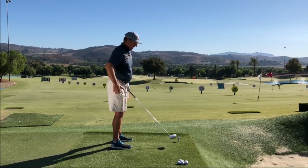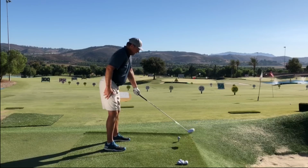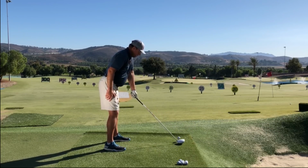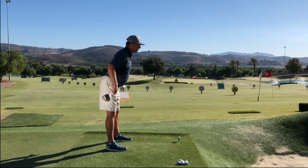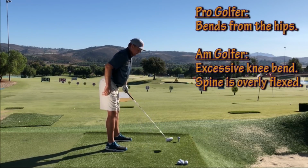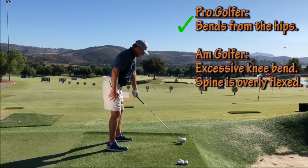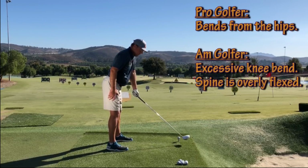The main difference that I see is that the golfer on TV is typically going to get down to the ground by bowing at the hips this way. So you'll see their tush sticking out a little bit more. They'll look something like this. And you'll rarely ever see them standing too far from the ball.